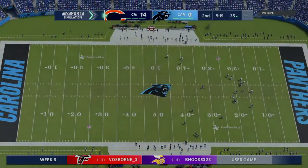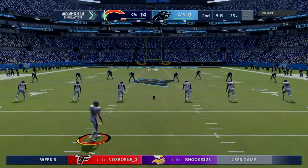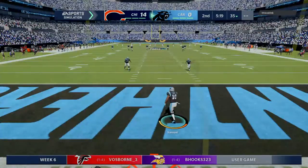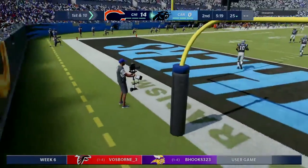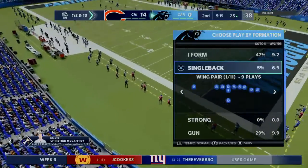Now on the other side, though, what's your psyche? You're really behind the 8 ball. You got to make sure you just hold in there. Survive the early storm, relax a little bit, and try and get back to your game plan. It's way too early for panic. And this will not be returnable. It's out of the back of the end zone for a touchback. 25-yard line.